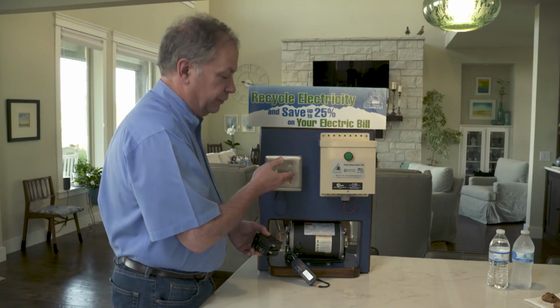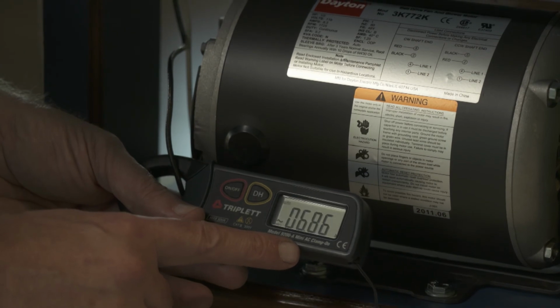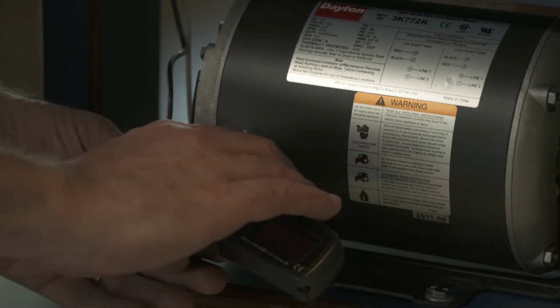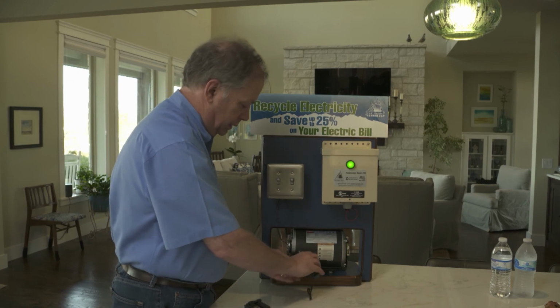When we turn on the power, we'll put on an amp meter. It will show that we're pulling almost 7 amps from the power company, and then we'll put that amp meter on the motor and we'll see that it's also using 7 amps at the meter. Then we'll have a switch that we turn on for the Peak Energy Saver to show what that would look like if you had a Peak Energy Saver on it.